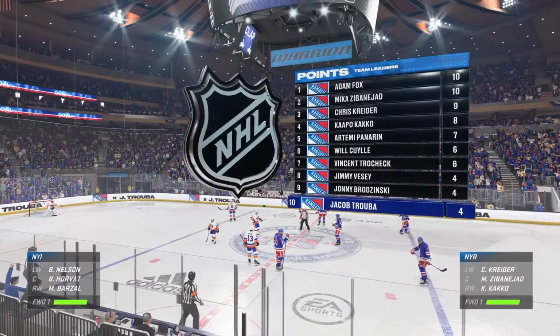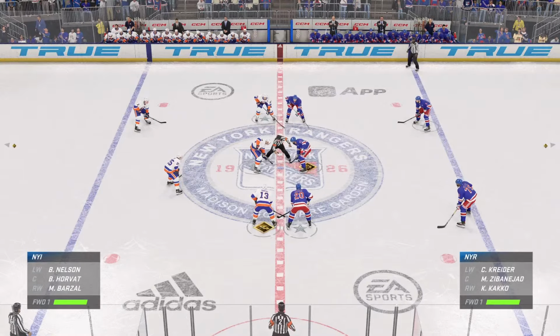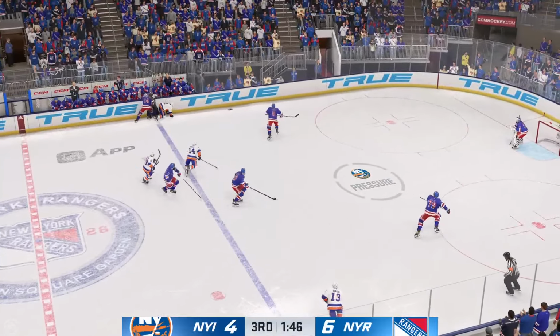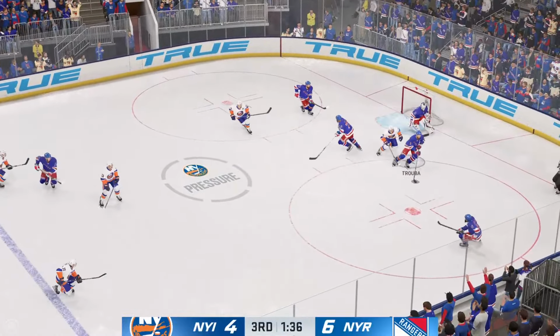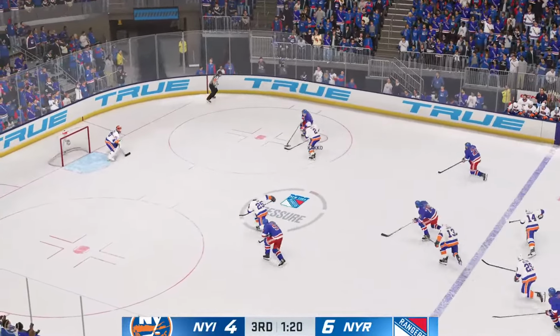Officials getting ready to drop the puck. Puck possession so key in today's game. The Islanders take possession after that neutral zone faceoff. Can't stay on his feet after that hit. The Rangers will play it in their own end. And he slides it quickly to Kako. Puck away!